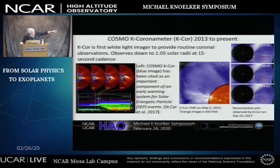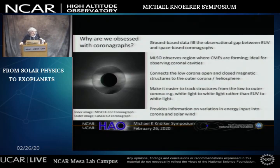And we saw a series of reconnection jets that have been analyzed, and these are indications of turbulent magnetic fields, turbulent reconnection jets. This data had been combined with some people in the community using also IRIS and AIA. We do seem to be obsessed with coronagraphs, but on the ground, these data really fill in a gap from space-based observations.